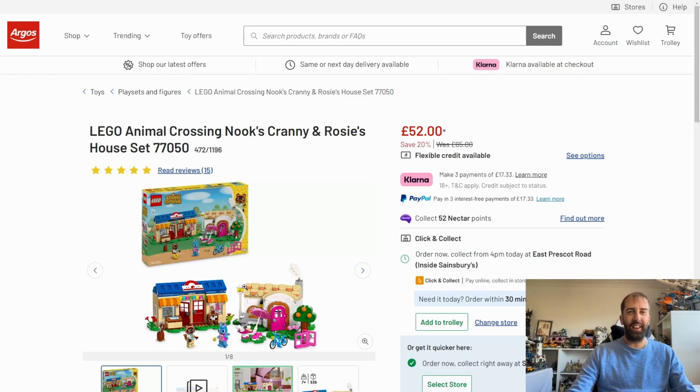I do have this. I do have all the Animal Crossing sets. At some point I will build them and display them, but I don't really have anywhere to necessarily put them at the moment for a display scene. But I do have mine. Unfortunately, I paid full price for it. I should have waited. And I've seen it on display a few times in the LEGO store.